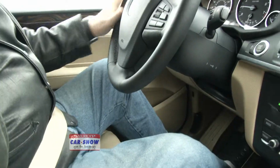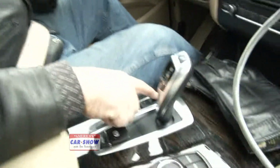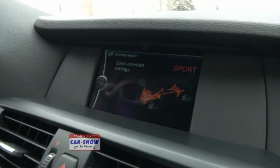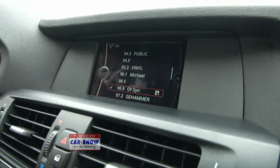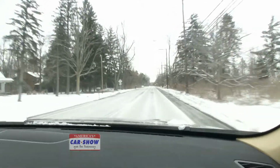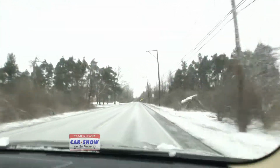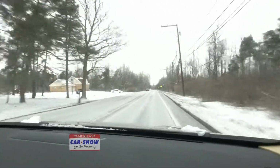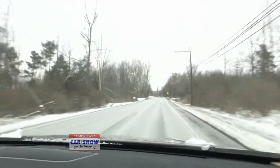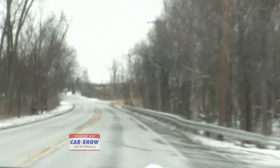Correct. And then what we might want to do is put it in the sport mode. If you take that rocker shift there and you touch the top portion of it, you'll notice in your panoramic screen there, it now says sport-oriented settings. All right, super. Now what's happening, the throttle response and the shift points of the transmission allow you to go higher into the RPMs of the motor before it shifts to the next gear. It winds it out a little bit. Of course, it turns into a driver's car. And it stiffens the suspension also.